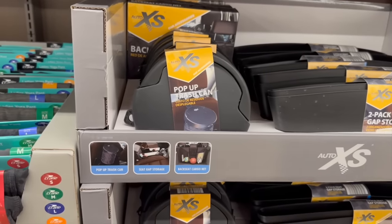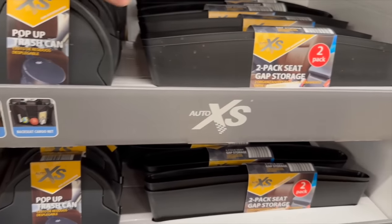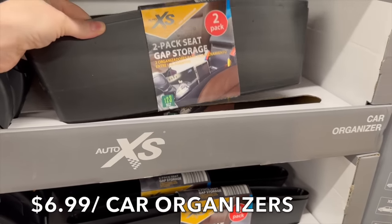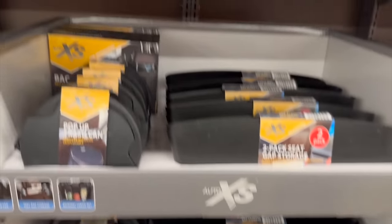It's a pop-up trash can. Oh, that's weird. That is weird. But someone might love that. Two-pack seat gap storage. Oh, okay. There's gaps in between the seats, and then you can just pick little storage compartments there. That is $6.99.